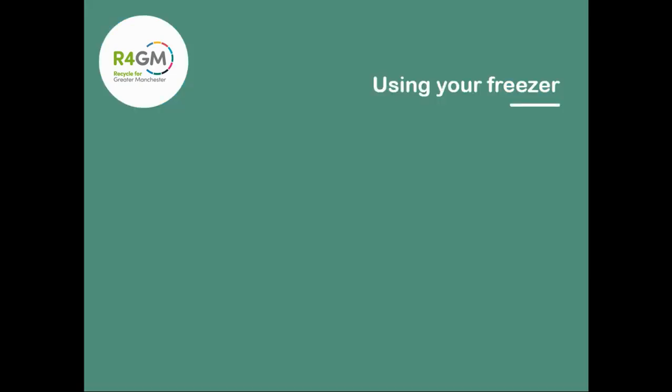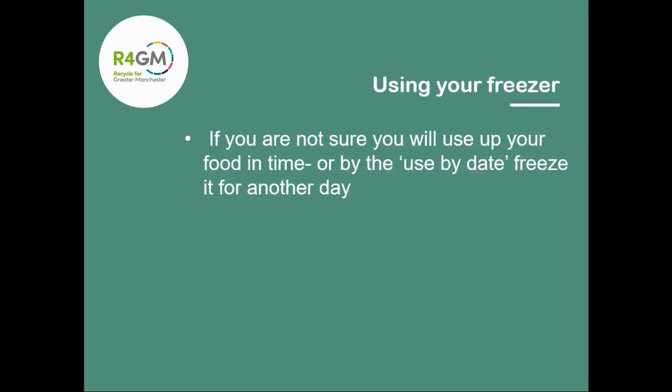Now, using your freezer, we want everyone to optimize their freezer. It's a really, really good way to reduce food waste. So if you don't think you're going to use up food in time or by the use by date, then like we mentioned before, freeze it for another day. So it's really helpful if your plans change last minute.